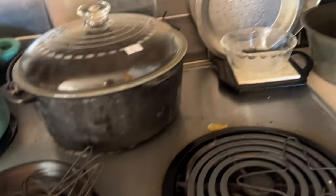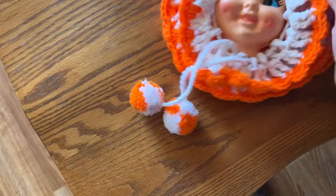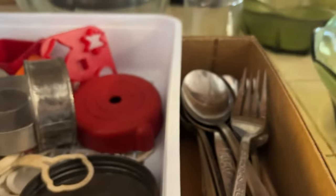There were some fun things in the kitchen. Of course, you see all the things that you didn't notice. Oh, look at this. There were two of these. I think they said $5 each. I'm not quite sure what they were. There were some pot holders underneath. I think they were just decorative. He's pretty cute.